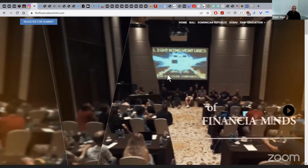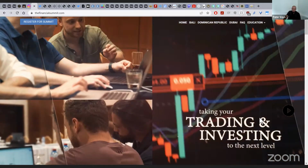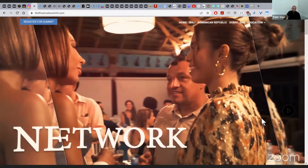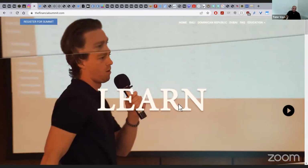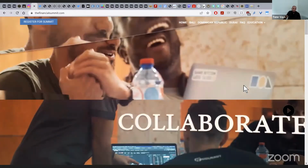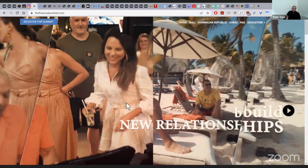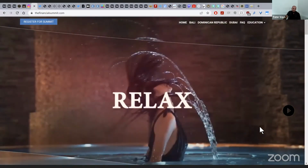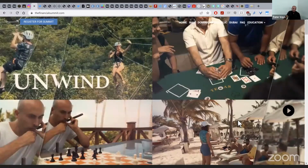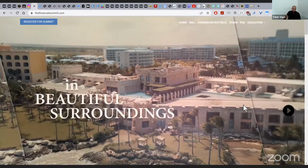This was us in that castle in the Dominican Republic. Super cool. This is also Dominican Republic. There are some shots from Dubai. No, the beach is definitely Dominican Republic. That's from Dubai. That's also from Dubai. That's from Dubai. That's Dominican Republic. That's Dubai. That castle was so awesome.